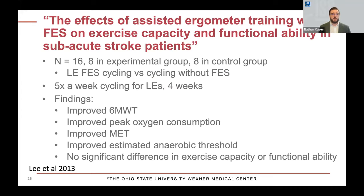So they had a relatively small sample size here of only 16 patients, but they utilized lower extremity FES cycling in the experimental group, meaning that they were applying the stim, and then the control group just got cycling without any stim. And what they found was that individuals that participated in the experimental group had improved 6-minute walk times, improved peak oxygen consumption, improved metabolic equivalency, improved estimated anaerobic threshold. However, there was no significant difference in exercise capacity or functional ability.